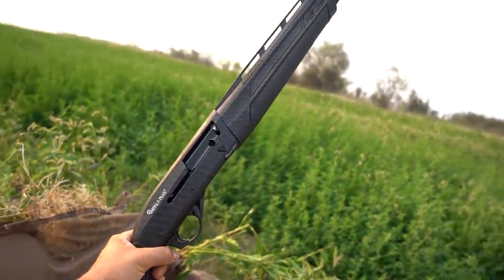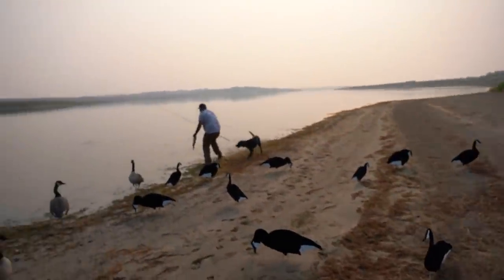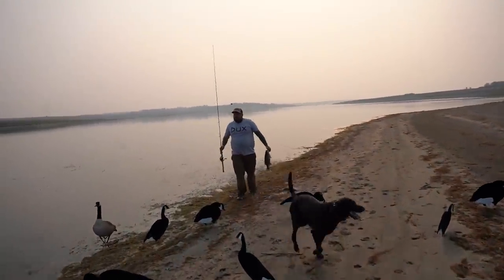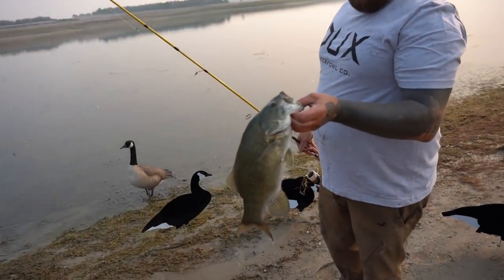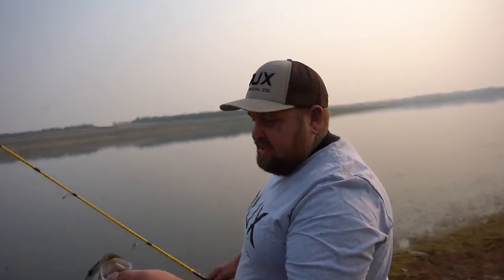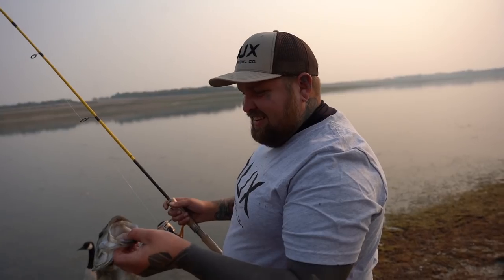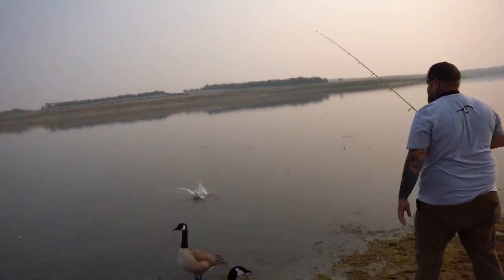The carbon fiber pattern is sweet, though. Cool off? Yeah, feels good. What'd you get? That's a nice one. A little smallmouth. Dude, what a beaut. Biggest smallmouth ever? Well, I mean, that's the second smallmouth I've ever caught, so, yeah. That's a good one, though. That's a beauty, dude. Letting him go, huh? Oh, yeah. Later, bud.